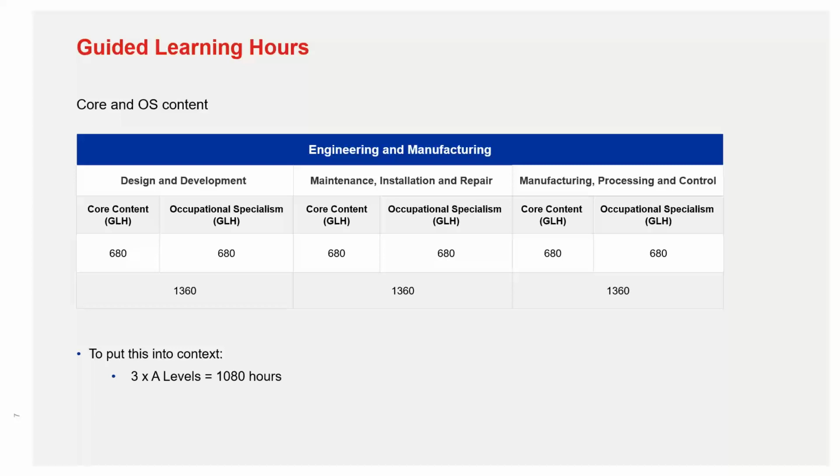So as previously said, 680 guided learning hours for the occupational specialism, and it goes across all 3 pathways within the engineering and manufacturing T-level. So in total, the T-level is around about 1,360 guided learning hours. We put it into a large T-level funding bracket, and it's roughly just over 3 A levels equivalent.